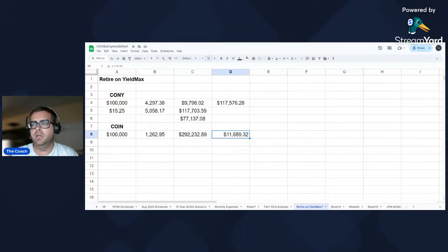So you take what you need, say you need like 50,000 a year. You could take, say you took like just 15%. You could probably live on that. It wouldn't be this up here, but keep your investment going. Or sell half of it, invest in CONY, get income there. That's a good idea as well.